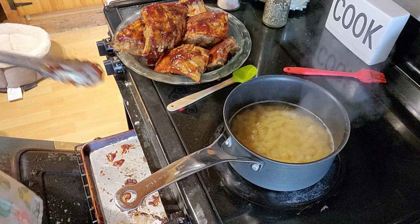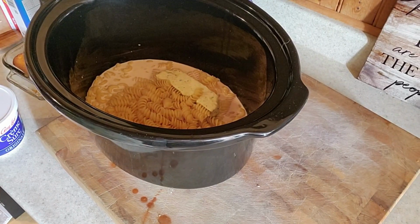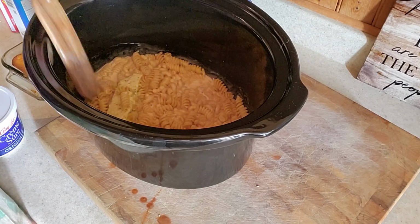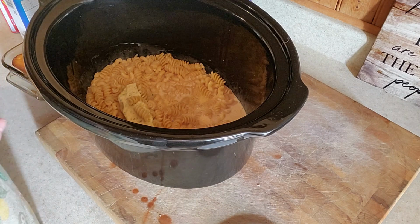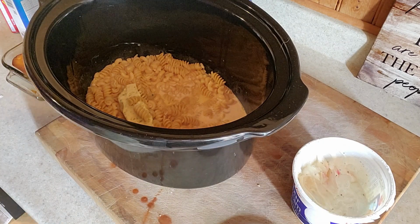Okay, my macaroni's done. I'm going to get that in the crock pot and we're going to make our macaroni and cheese. Okay, so I added more noodles. So I got about 2 cups of noodles, 1 stick of butter, and I'm going to add the rest of this sour cream. And it has ranch mixed in it that I did not like for a chip dip. So, but I'm going to add it to this macaroni and cheese.